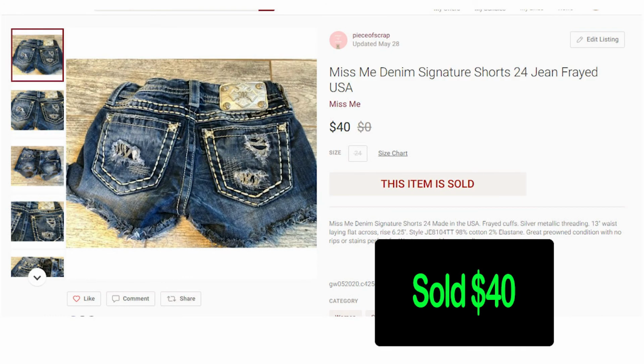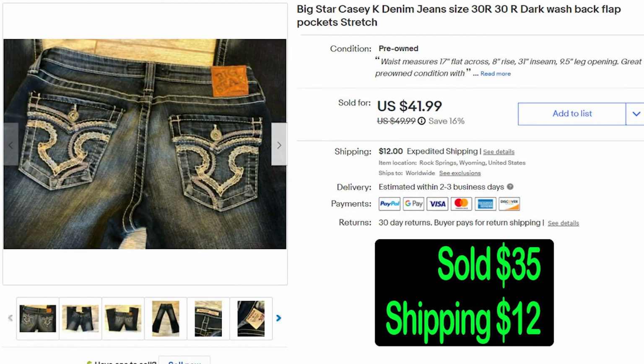The Miss Me denim shorts were listed for 4 days and sold on Poshmark for $40. I paid $4.25 for these denim shorts. The Big Star denim jeans were listed for about 3 weeks. I paid $4.25 for these. I accepted a best offer of $35 plus $12 shipping on eBay. So the buyer paid $47 all in.